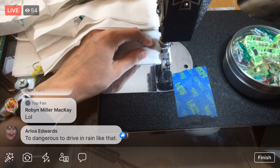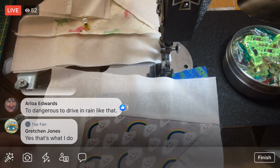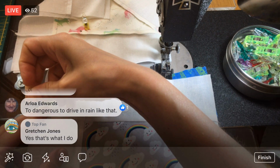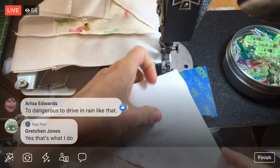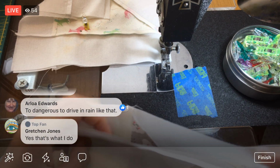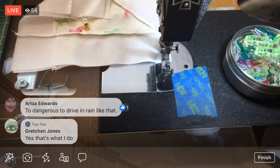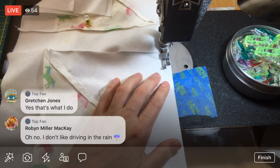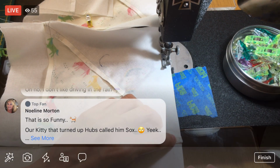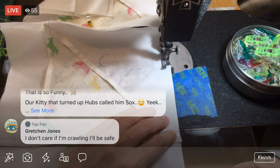And we really only had maybe a half hour or so to go yet, so it was just like, ugh. And it was late and dark. It was just unpleasant, that's for sure. But we made it. Yes, definitely too dangerous to drive in, but man, it just popped up. There was lightning in every direction, but on the map it looked like it was just going to stay above and below us, but I think we just got a little hair of it. Oh, your kitty that turned up, your hubs called him Socks. Oh, funny.